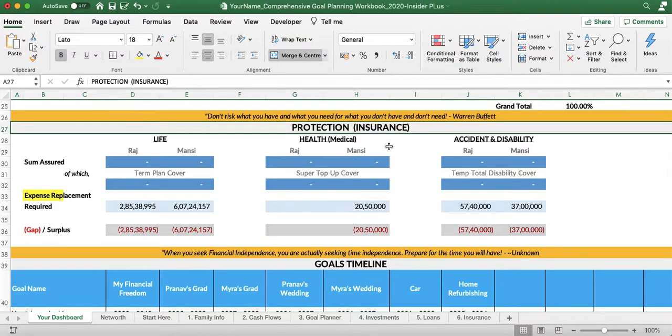Of course, the next most important section is the protection. How well are you insured and protected against various financial risks that can leave a deep hole in your pocket?